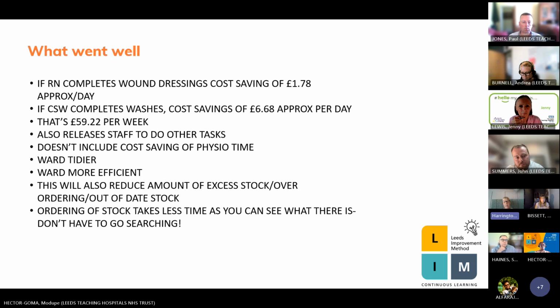So what went well: you can see just from wound dressing, the cost saving in time is approximately £1.78 per day. Completing washes just in time, it's approximately £6.68 per day saved. That's nearly £60 per week just on time. It releases the staff to do other tasks.